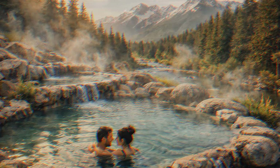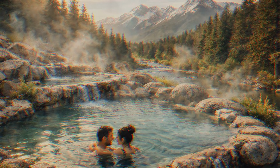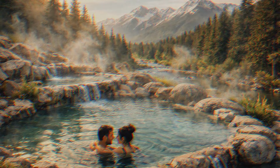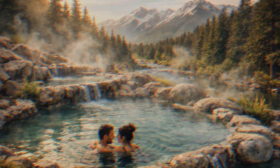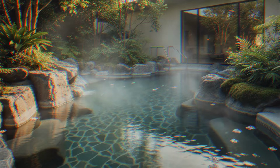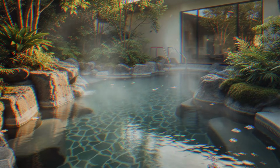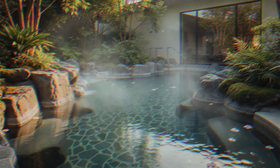In places where hot springs were incorporated into daily life, they often became markers of continuity. Seasonal changes came and went. Settlements shifted. Yet the water remained warm, available in the same place year after year. This consistency offered reassurance. It became a quiet constant in a changing world.